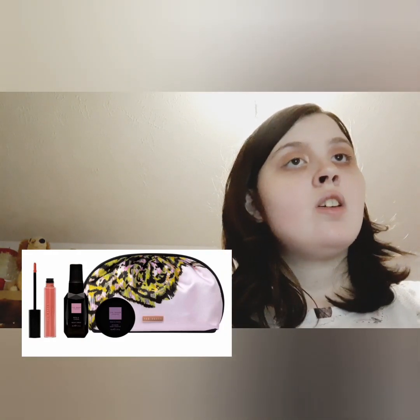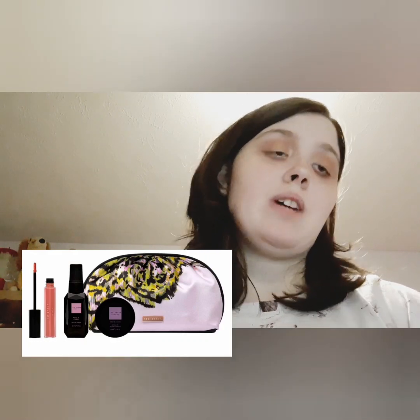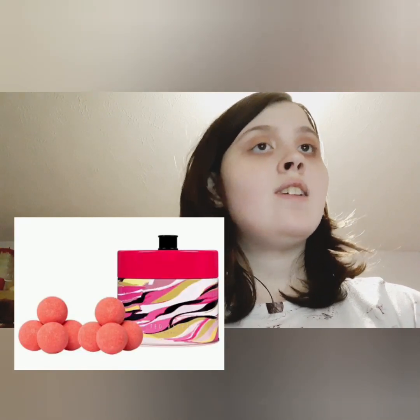Next is the Ted Baker cosmetics bag. What you get is a lip gloss, a body shimmer and a body spray. You don't get a lot and you're paying for the brand. You obviously get the makeup bag, but it's £14. You can buy a makeup bag for much cheaper than that.